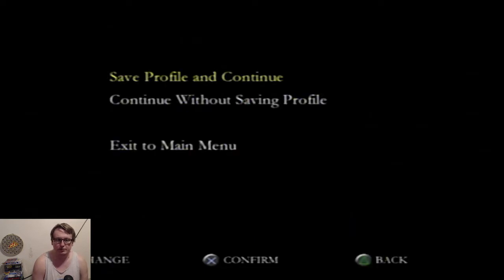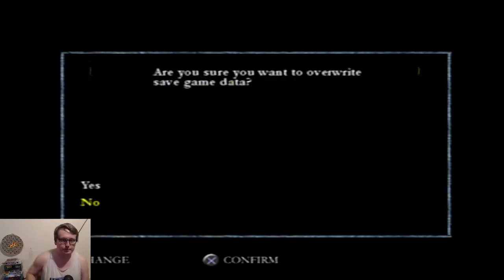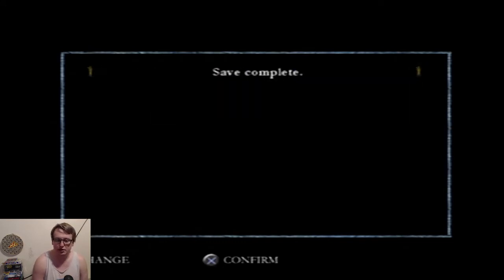Alright. Save profile and continue. Save war profile. Do it. Absolutely, I want to overwrite that old data. That's perfectly fine with me. Save complete. Fantastic. Alright, moving on.